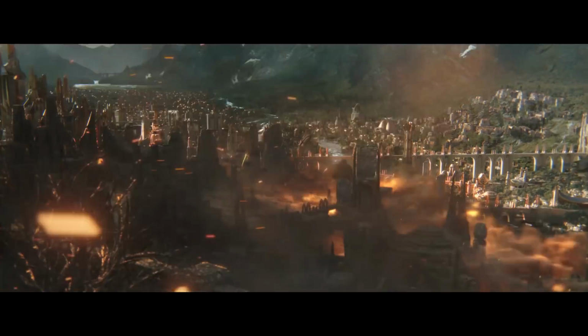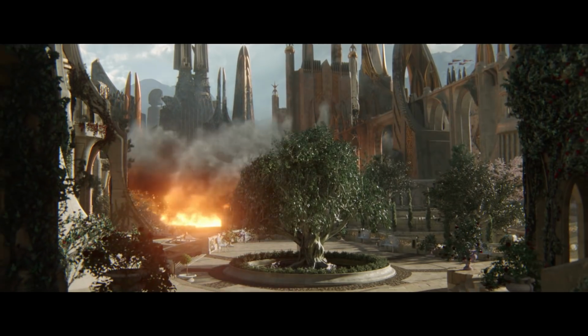All orange. Now, sure, I already know where you're going with this, guys. You can argue that it's fire and it's supposed to be orangey, but come on, this is a Marvel movie where fire can be any color it damn well wants. Purple, green, blue. So what could the significance of the orange flames be?